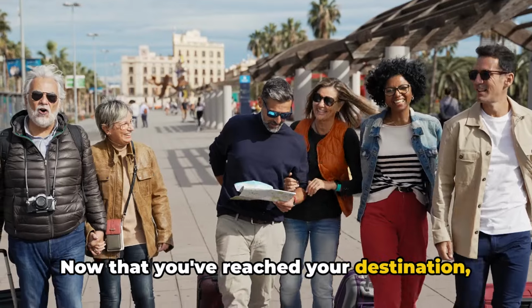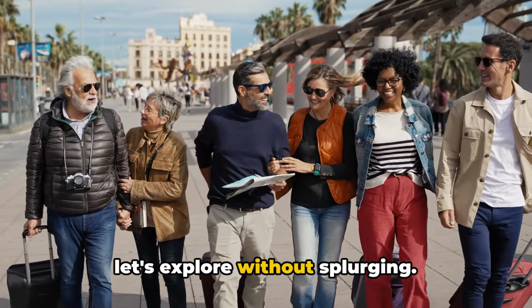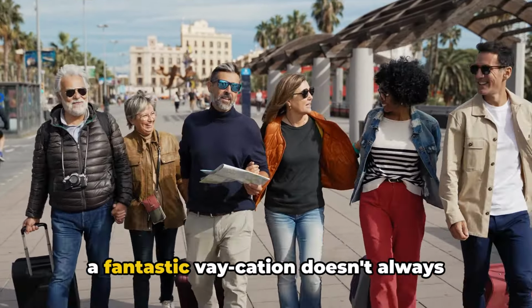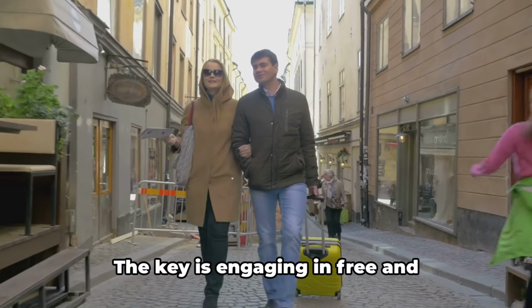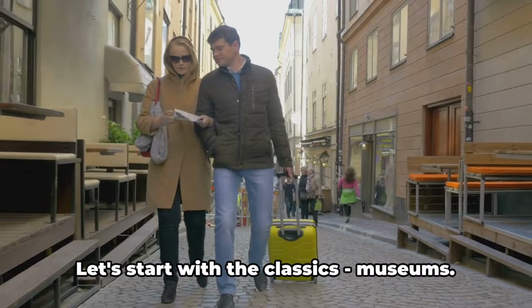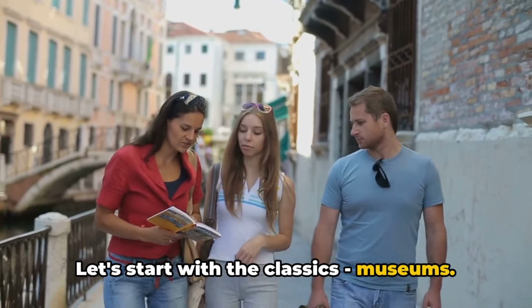Now that you've reached your destination, let's explore without splurging. A fantastic vacation doesn't always mean spending a fortune. Believe it or not, you can have a blast without burning a hole in your pocket. The key is engaging in free and affordable activities. Let's start with the classics, museums.